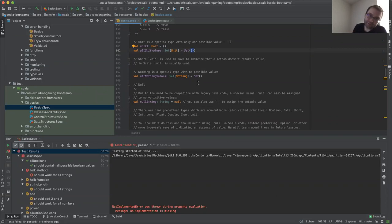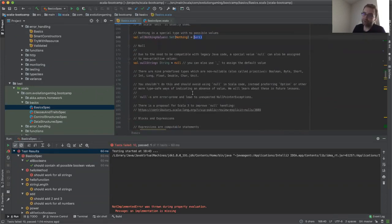And then there's another special type, which again is often handy, and if we get to that, we'll have some examples where it's quite useful. It's Nothing. That one doesn't have any instances for the type Nothing. It's also the bottom type, similar to how I think it is in Haskell. And then there's another special thing. It's null. It's very evil. We, the Scala people, think of null as being extremely evil.